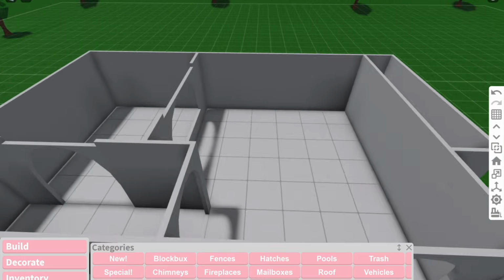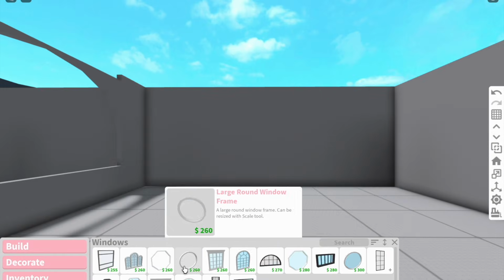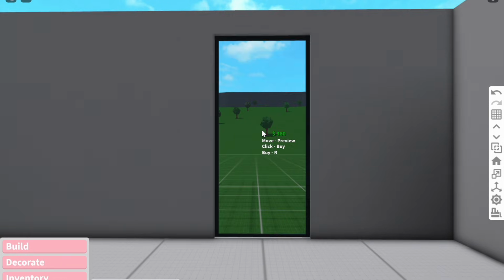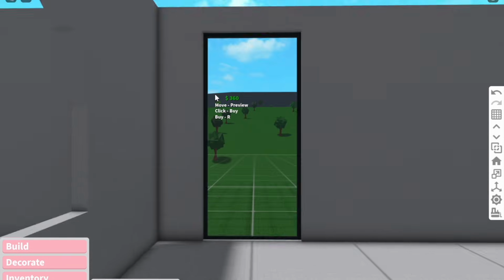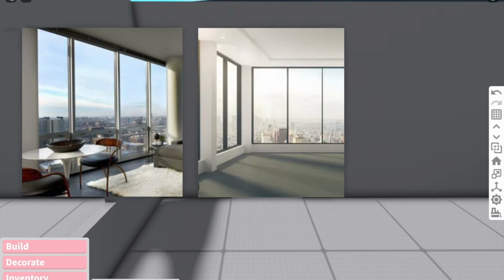Next, I want to add the windows in. So in the original build, I think I just slapped on, where are they? These windows. But what I want to actually do is use the completely see-through version of it and have them touching the floor, because I feel like a lot of apartments have big windows like that.